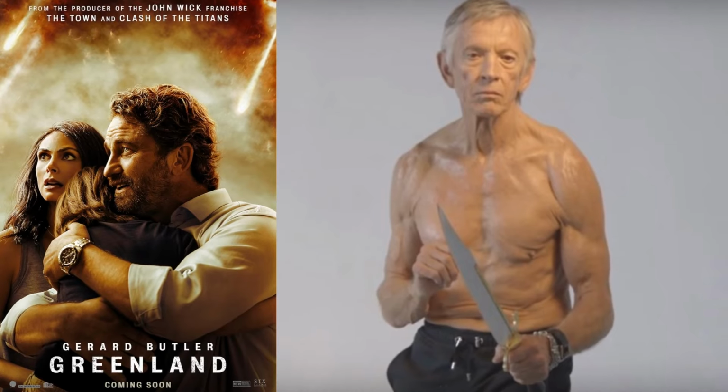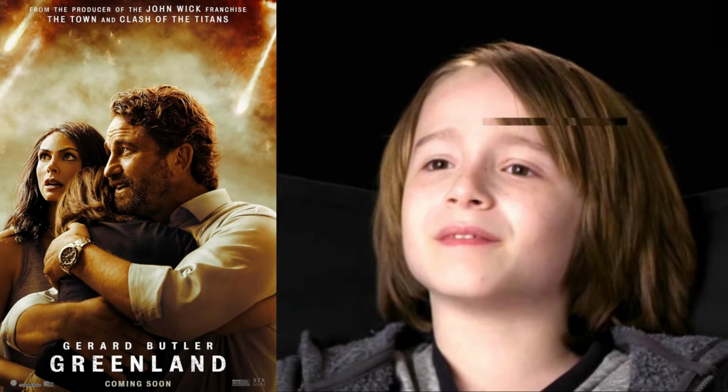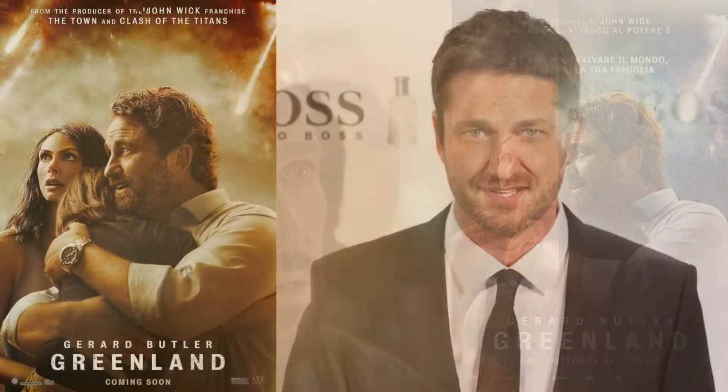What's impressive is how the editing balances multiple story threads without losing focus. The film follows not only the main family's desperate escape but also brief glimpses of other people and situations. The editors weave these elements together smoothly, making sure the narrative feels cohesive and emotionally resonant. You don't feel like you're jumping around randomly. Every cut has purpose and meaning.